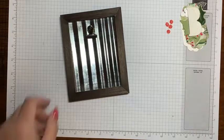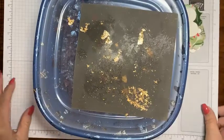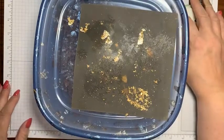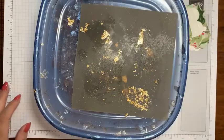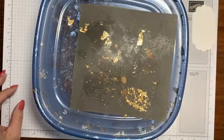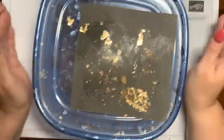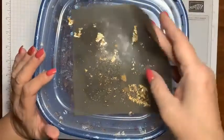Okay, now here's the danger part. We're getting out the gilded leaf. Oh yeah, it's so fun. I don't think my teammate Maria's on here, but we were talking about this and she hadn't gotten hers out of the jar yet. And I was like, okay, well, here's the scoop.